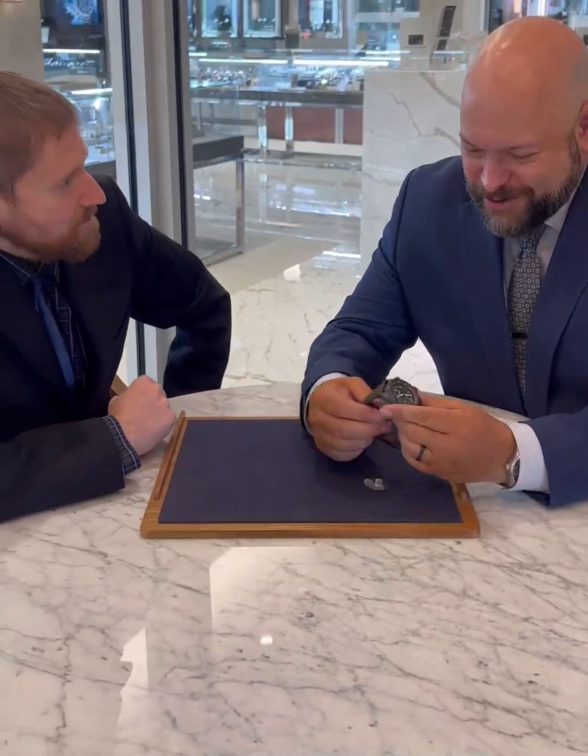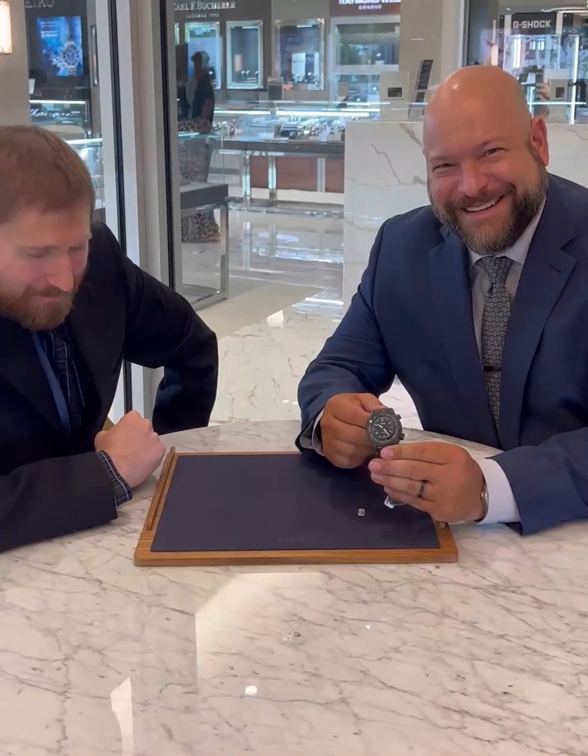Are you ready to check out and go on an adventure? Take your ORIS with you. You've got all you need. Ready? Yep. Ready to go.